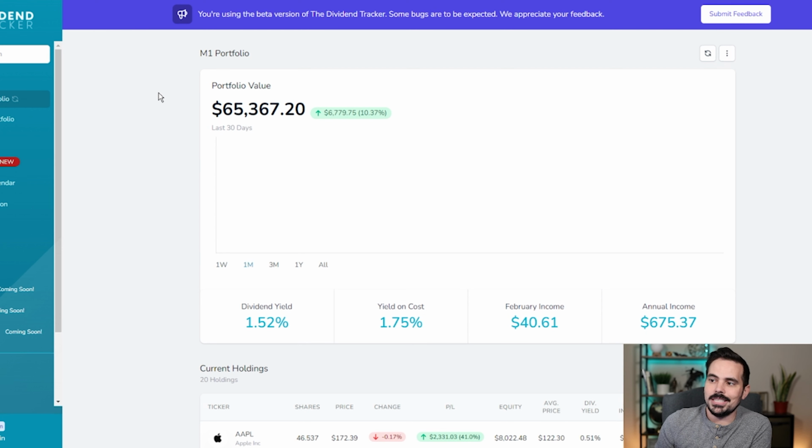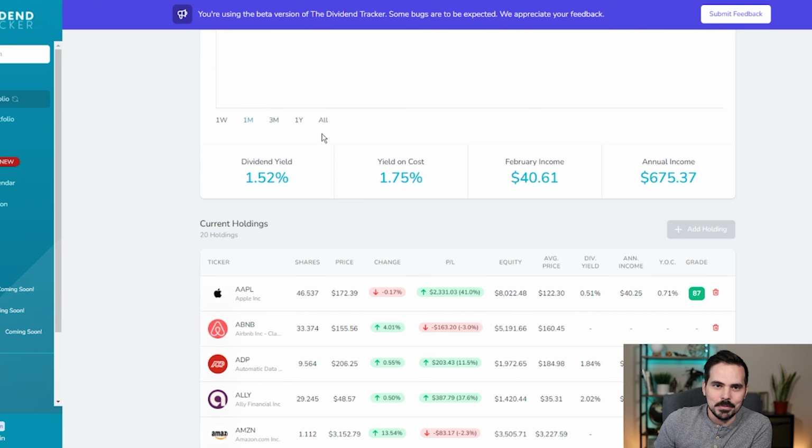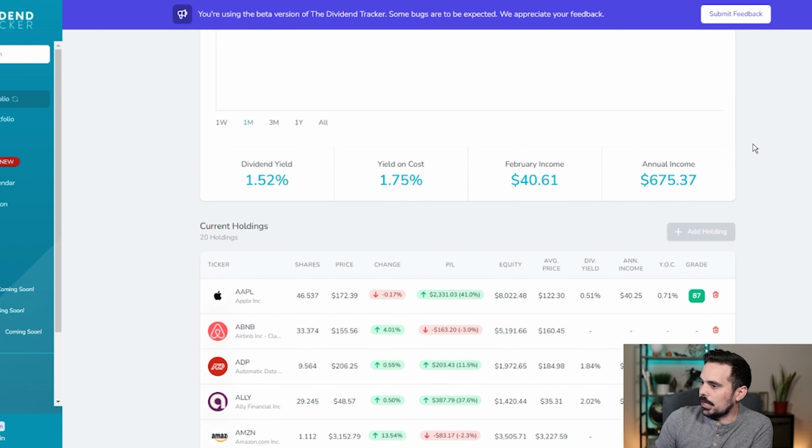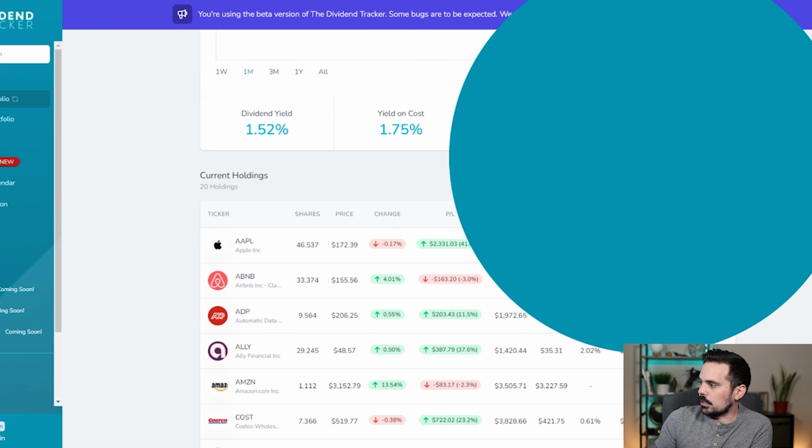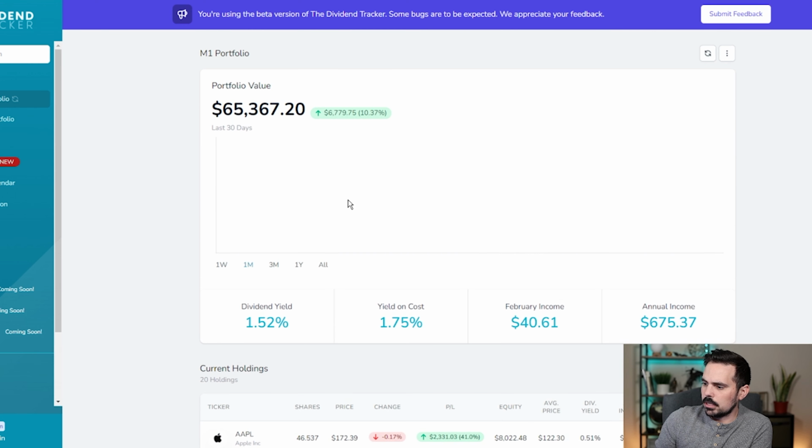I'm here on the Dividend Tracker. This is actually made by my friend, JJ Buckner. Right now, I'm taking a look here to see... Oh, that is a big dot right there. Oh yeah, I can't use my pen in this app for some reason.